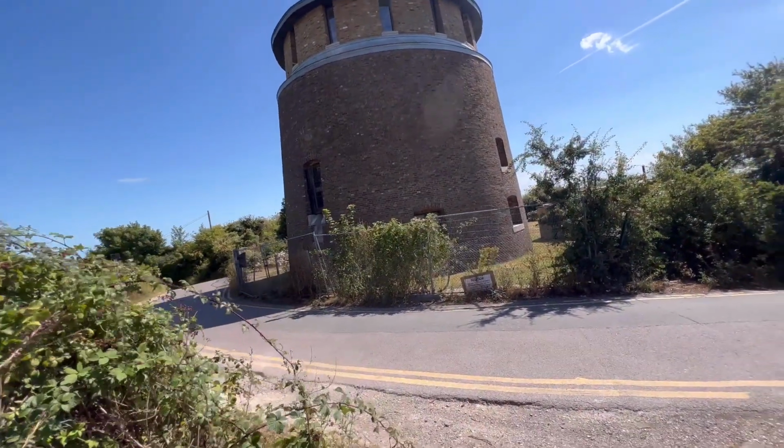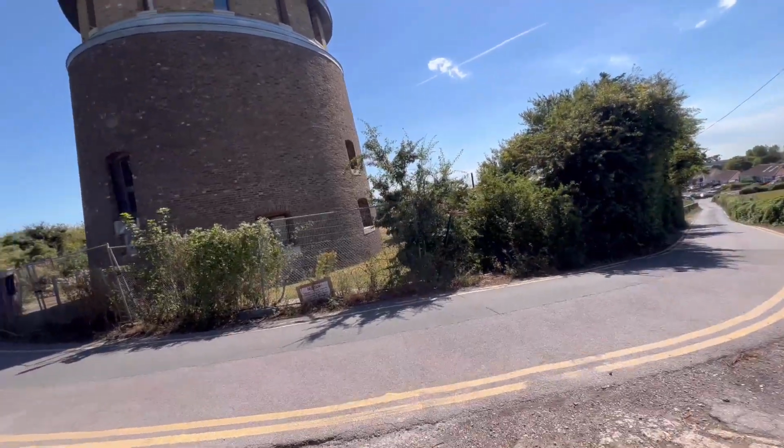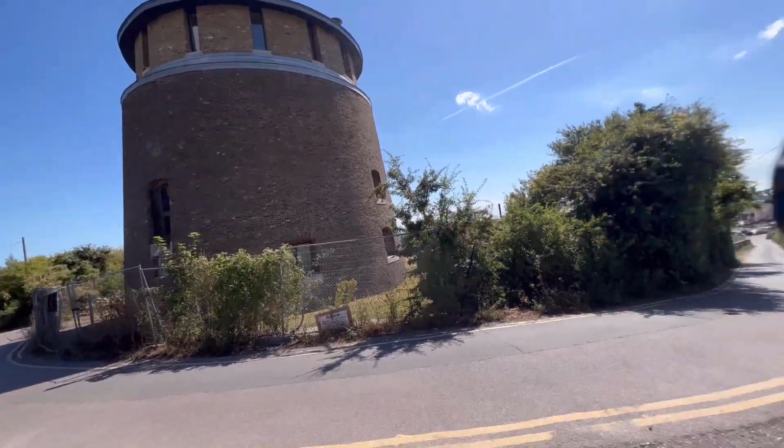So this is one of the old Martello Towers. I won't show too much of that one because it's a privately owned one. The Martello Towers can be found all along the Kent coastline. There were about 74 of them built in total around the early 1800s, and they were put in place as very small forts to protect the coastline from, again, French invasion.